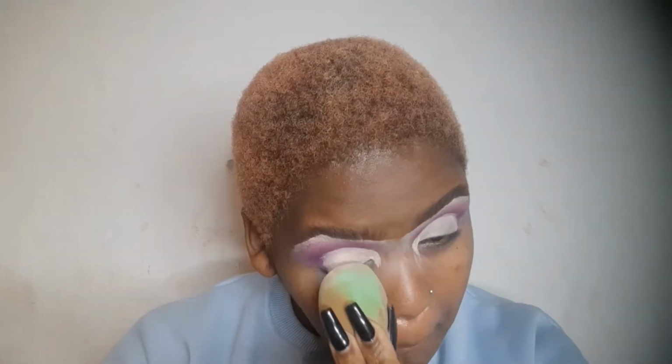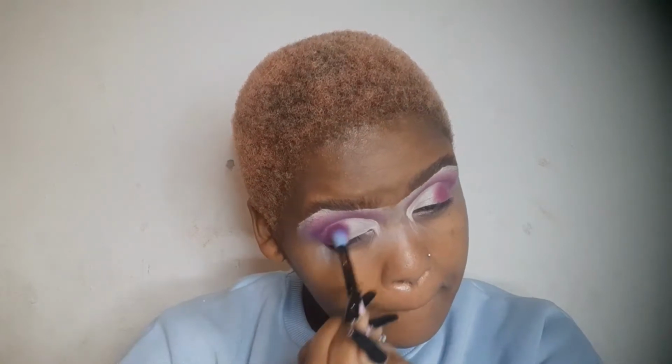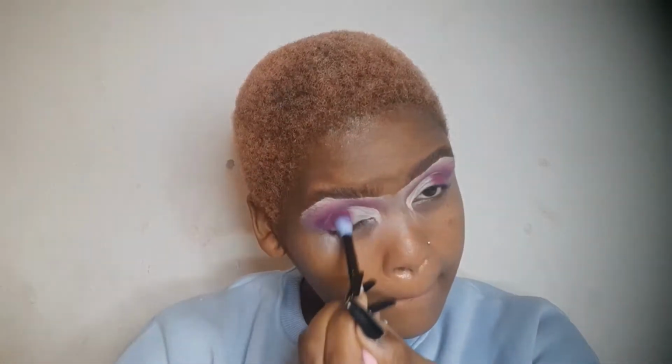Now I'm just blending it out using my beauty blender. You could literally use anything to blend that, anything smaller and stuff like that. So I'm going in with that dark purple. This is the shade that I use to blend the purple, the second color that I used. So I'm going in with that now, and then I'm gonna go in with my pink.